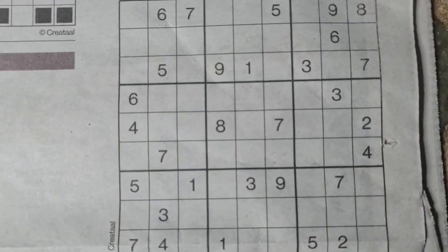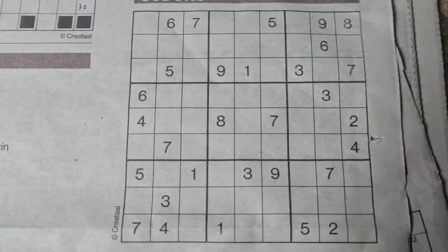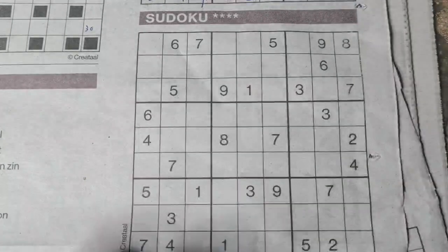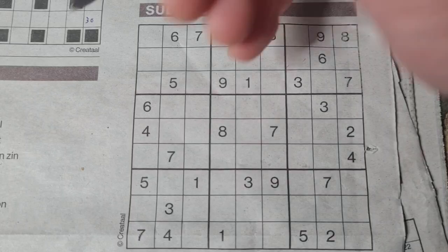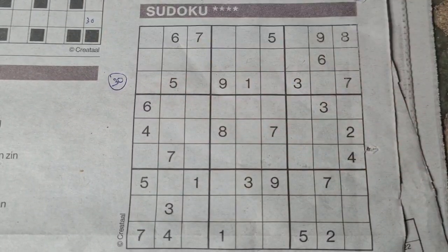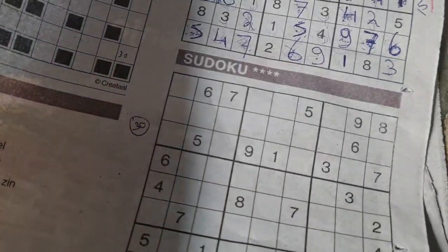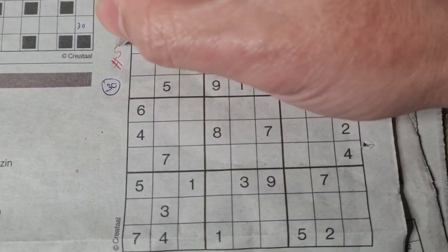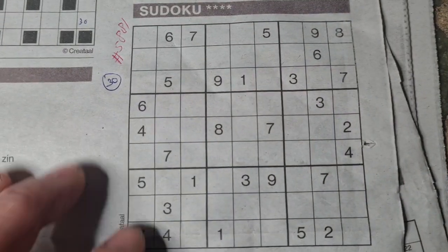I've already done 4 puzzles today in the additionals. So one puzzle is left, and this one is a 4 stars Sudoku. Well, it's not actually 4 stars, because we have here 30 printed digits, so it cannot be a tough one. This will be number 5881.